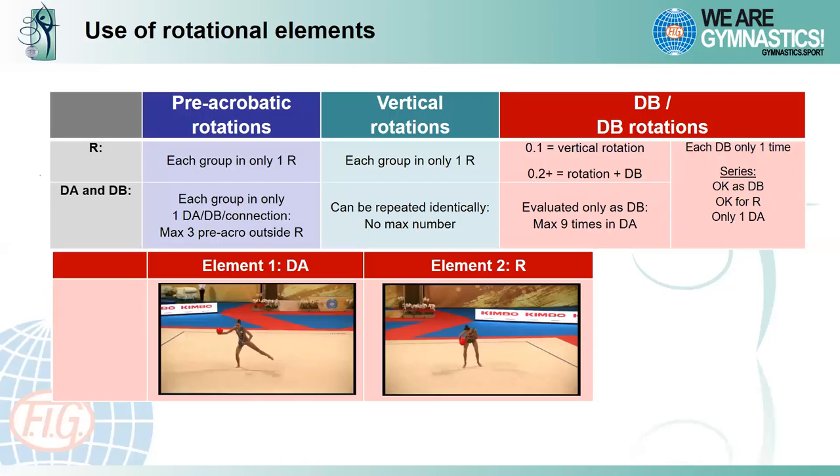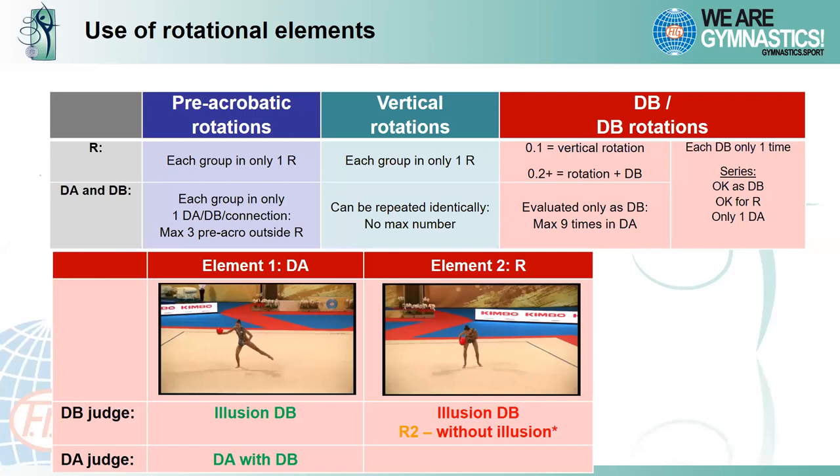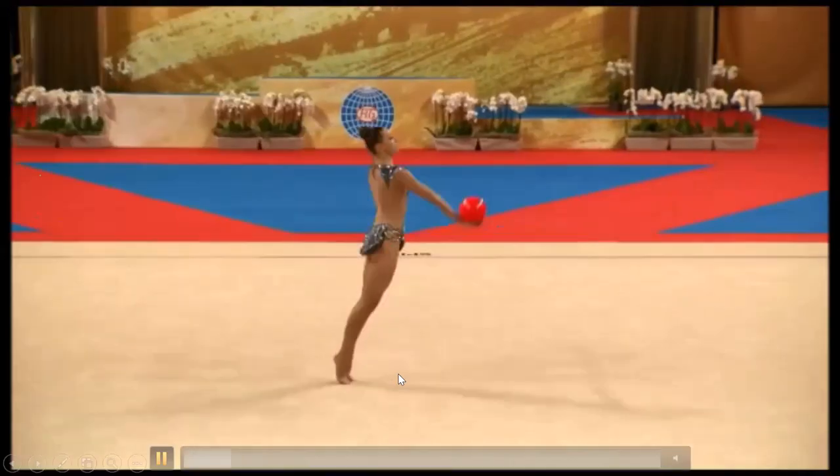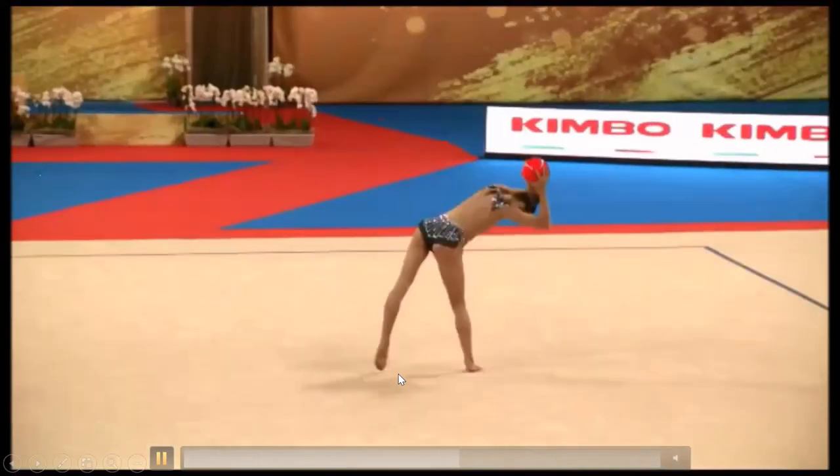So she repeated the illusion DB. What happens here? Illusion DB is okay. DA with a DB. And the second time she repeated the illusion in the R is valid, R2 only, but without the illusion and without the body difficulty. Illusion DB, you cannot count it because it's a repetition, but you will count R2, because there are two other base rotations.